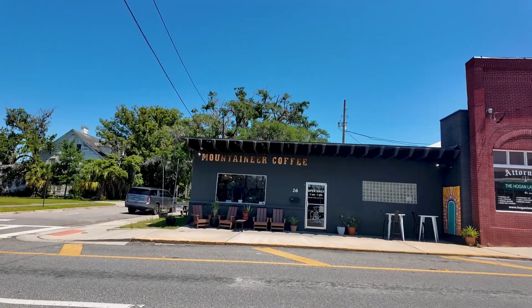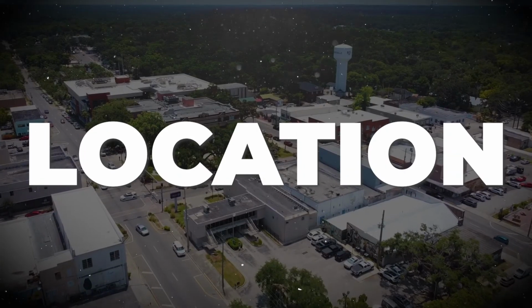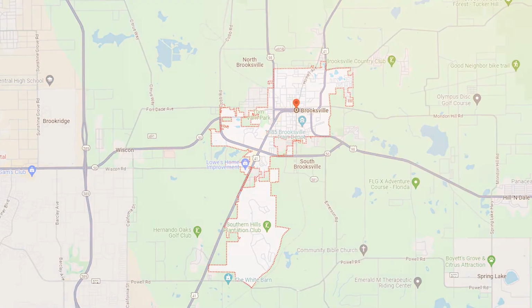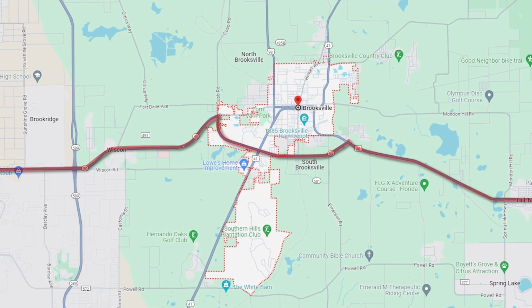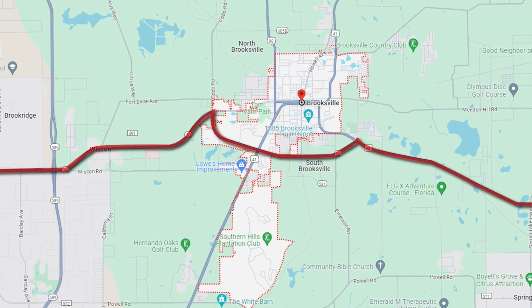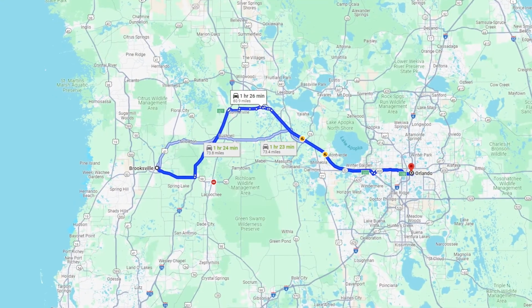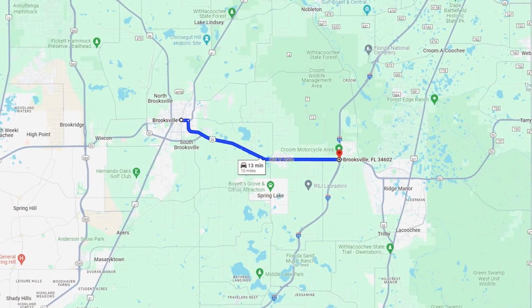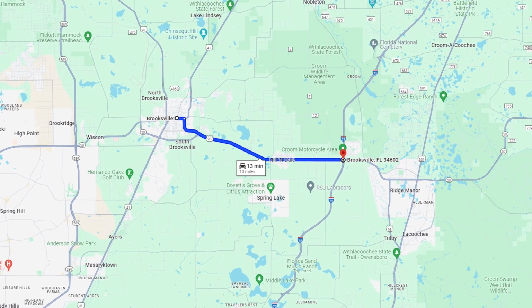All right, so we're here in Mountaineer Coffee, and I just want to give you a very broad overview of Brooksville real quick. So talking about location, we're about 40 miles north of Tampa, and Brooksville has State Road 50 that runs almost through it, kind of skirts around the outside of town, and that's the road that's going to take you east over to Orlando. So we're about an hour and 15 from Orlando, but we're only about 10 minutes or so from I-75, and that's what's going to give you easy access south to Tampa, St. Pete, and it's also going to go north through Ocala and some of the northern parts of Florida.